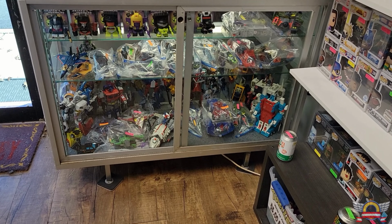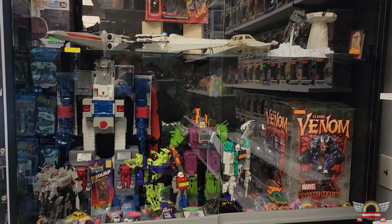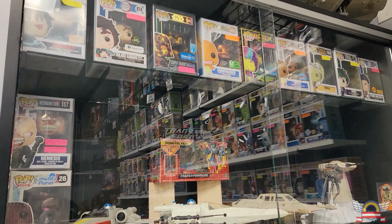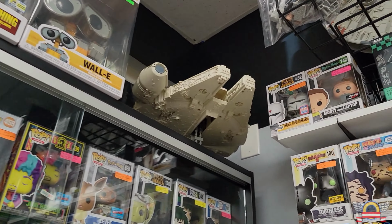But then over to the side, they have this locked cabinet that has some more vintage toys. They got some neat stuff in here. Obviously a lot of Transformers, some really cool old Star Wars stuff, and a bunch of Pops. They have a whole wall of Pops, in fact. Some were in the case, some were not in the case, and I'm going to be honest with you, I don't know enough about Pops to know why that is. I would assume the ones in the case are more valuable, but I'm a real novice when it comes to that.